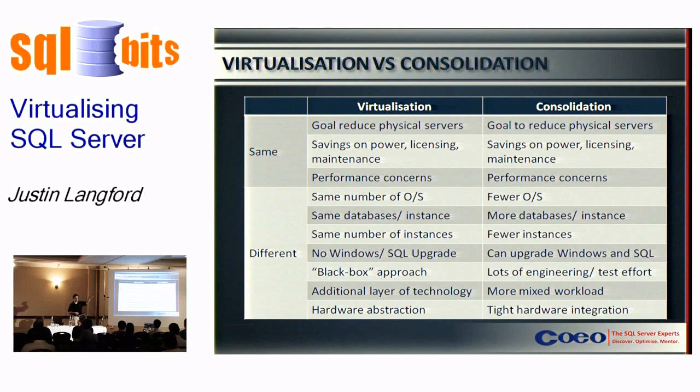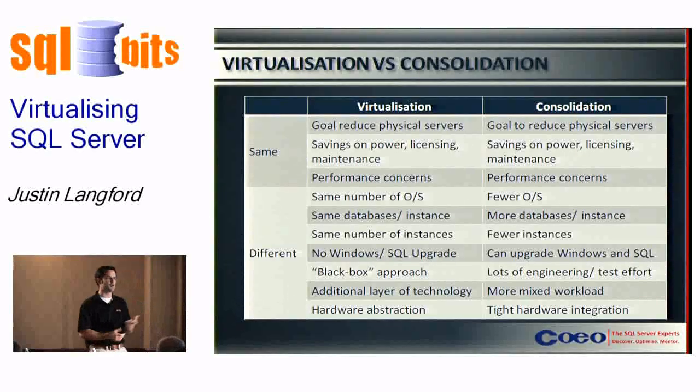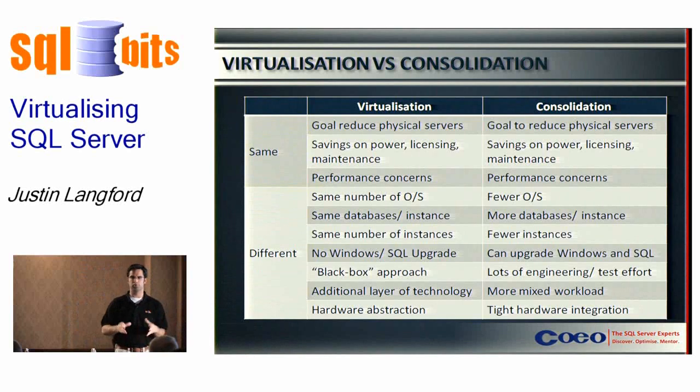Where they differ is the lower half of the table, where we see that with the virtualization project, at the end of the project, we're going to have the same number of operating systems. They're going to run on one big box as virtual machines, but from a service pack, backup and restore, maintenance perspective, we still have the same number of boxes to apply patches to. With consolidation, we're going to have fewer servers at the end of the project. Therefore, there's less time and effort required to maintain those boxes. At the end of the virtualization project, we're going to have the same number of databases per instance and the same number of instances per server, whereas the goal of the consolidation project is to reduce the number of instances and increase the density of databases per instance.